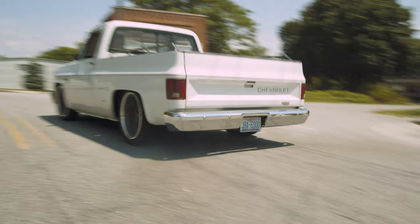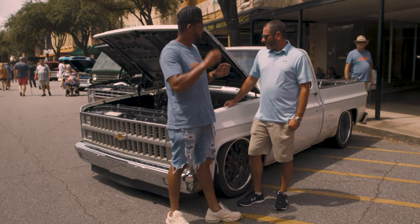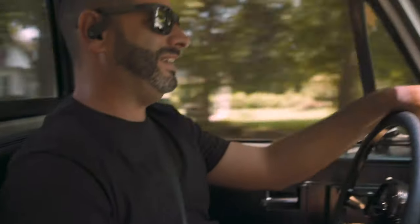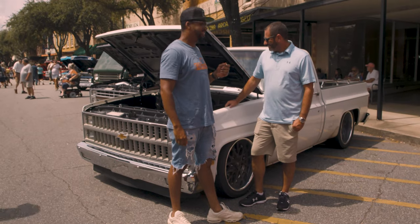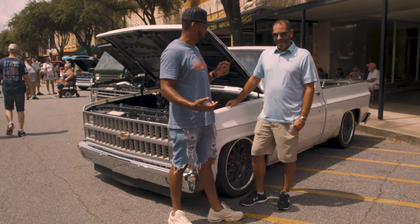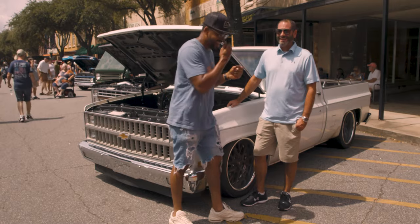Chris, you use this thing, right? We do. We drive it as much as possible. Three or four days a week. Sometimes even work out of it. We drive it to work. So it's like drag racing, that's your work? That's what you do? We try to make it work.